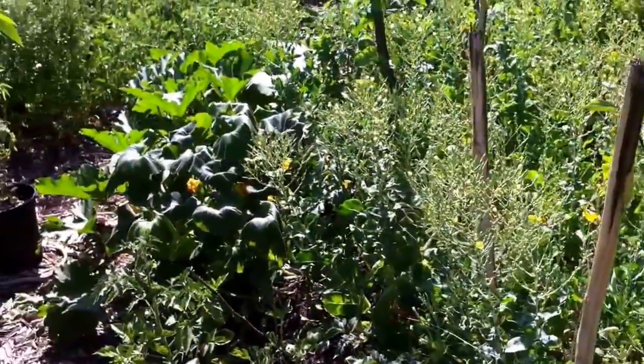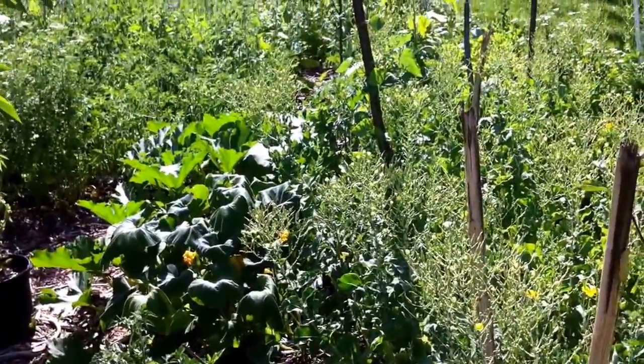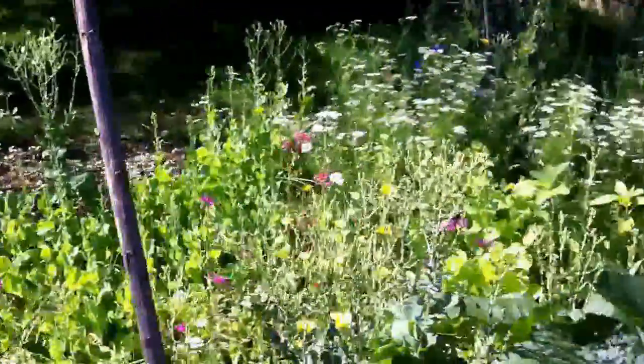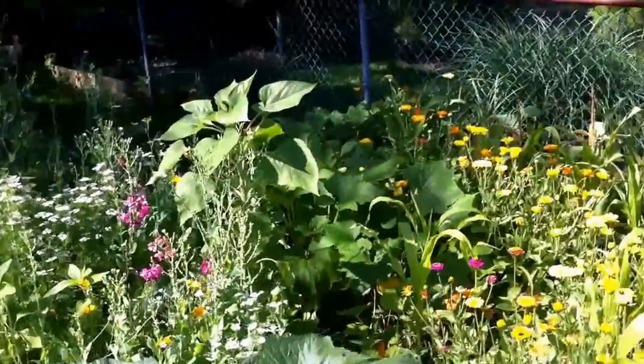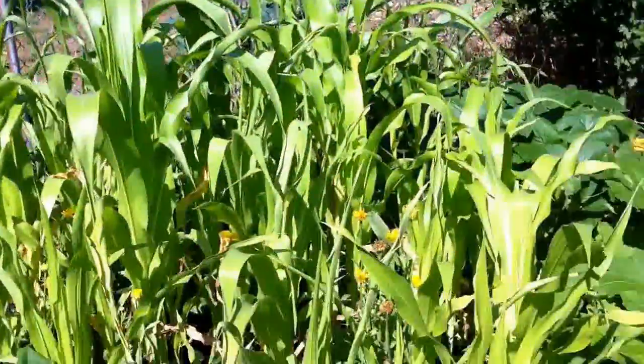And here's on that hugel mound. You can see it's getting a little hot, so I'm getting a little wilt on some of the cucumbers or pumpkins, whatever those are over there. But they'll be alright. I should be getting rain in a couple days, but I don't really like to come through and water much unless I really have to. All those flowers back there bringing in pollinators. This corn batch is doing good.